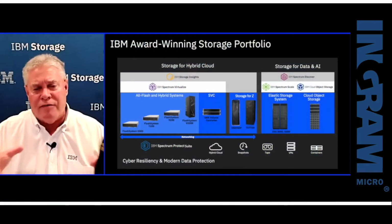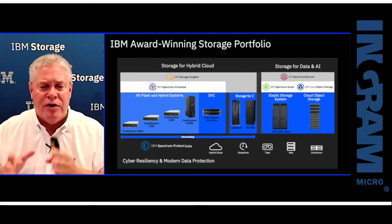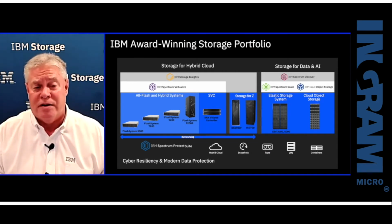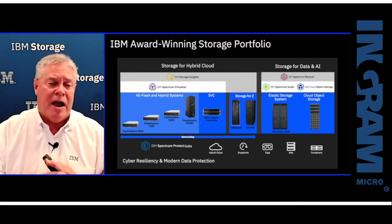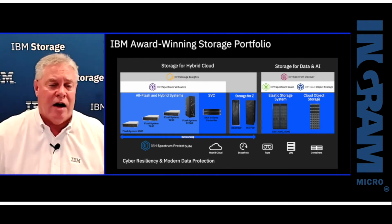Let's take a quick look at the portfolio and how you can make money. So first of all, our offerings for hybrid cloud configurations. We have two elements here, storage for the Z platform. I know not all of you sell Z, but if you do, it's a great adjunct, and we are the #1 supplier of storage for Z. The next is our flash systems family. Single family that spans entry, mid-range, and high-end, and seamlessly can move your client's data out to the cloud and back.